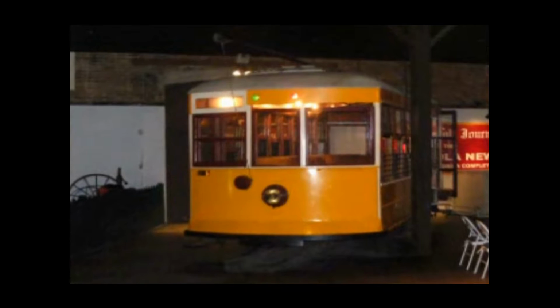When you come out of there, you see this trolley. I guess this was a hot item back in the 1800s. Well, the trolley, just like other trolley systems in other cities like San Francisco or Chicago, Pensacola did have trolleys as well.